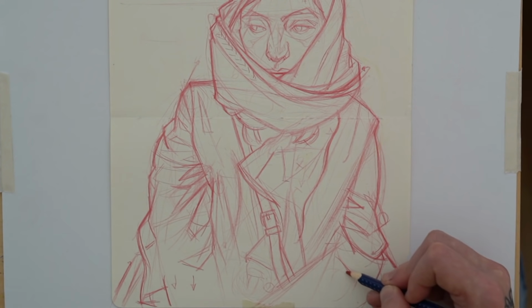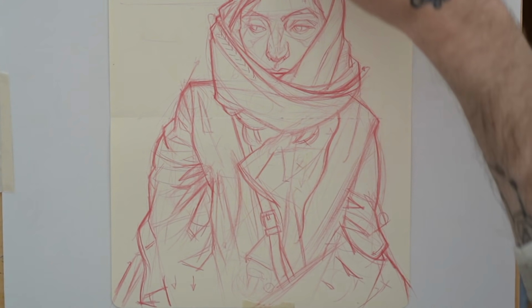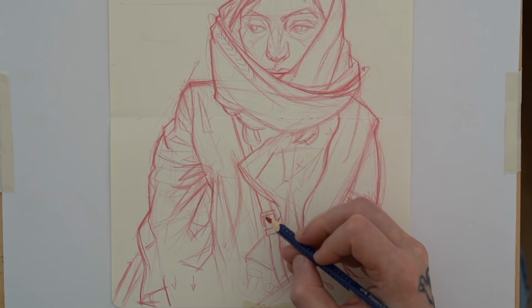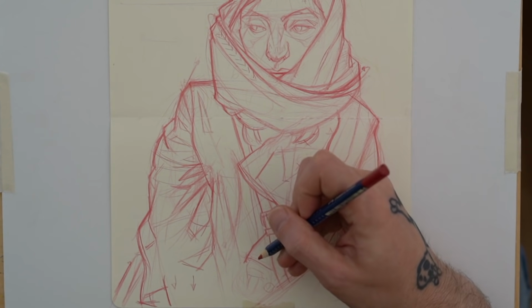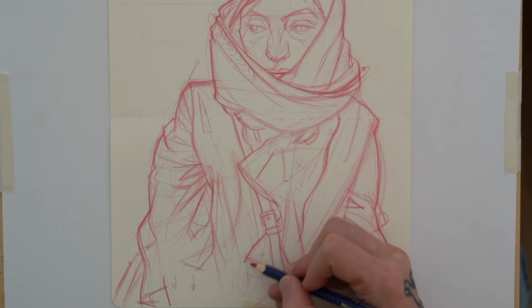Here, yeah, I think this is like a dark gray. Let me see what it is. Oh no, that's her sweater from underneath. This shape, oh, it's gonna be nice. I don't care that it's a sweater. I care that it's a light shape. It's a lighter shape, not super light. But I'm probably gonna just remind myself not to make that too light.